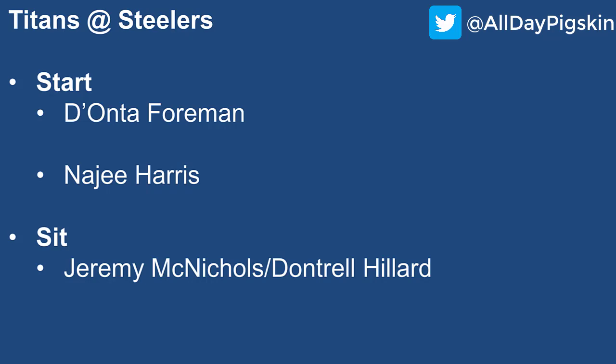And then for Pittsburgh, this is the easy part. Najee Harris, I like the matchup, coming off a good game, gets usage as a pass catcher, great rushing opportunities, so fire up Najee Harris as probably a low-end RB1.